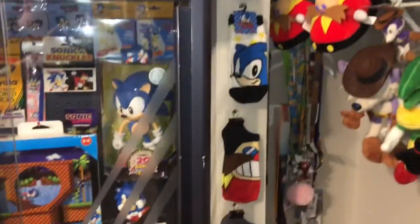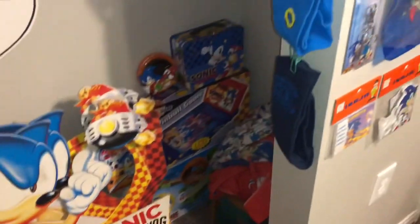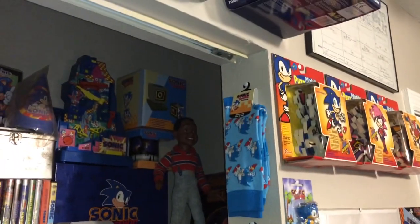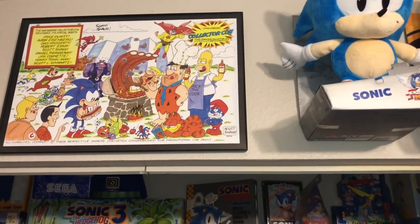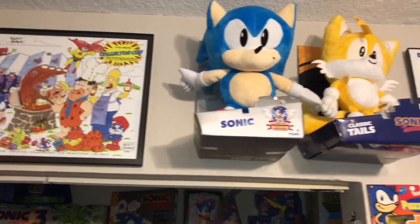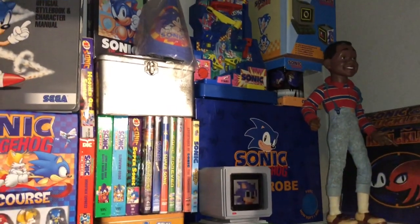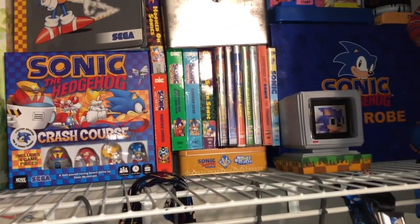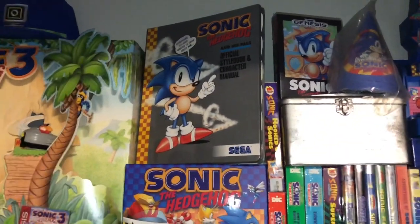Got some socks hanging here on the edge of the closet. Of course, I took the closet doors off. Going above the closet, we got the Sonic Mania soundtrack, and we got a print by Scott Shaw for a collector con that he did. Going inside the closet here, where I definitely need to get a light, we have a bunch more random Sonic items, as well as a Steve Urkel plush who talks. Got some DVDs and VHSs. Got the style book from 1994, which is one of my favorite items.